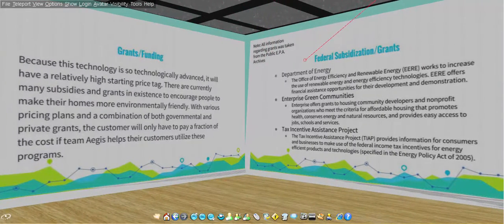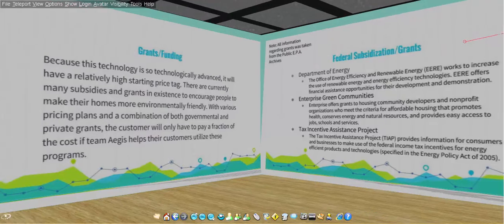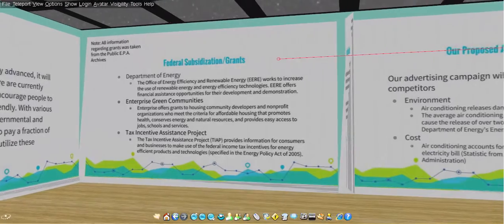And then additionally, there are also federal tax incentive assistance programs to help pay for the technology, such as the SunShield, which should help to offset most of the most expensive tech costs.